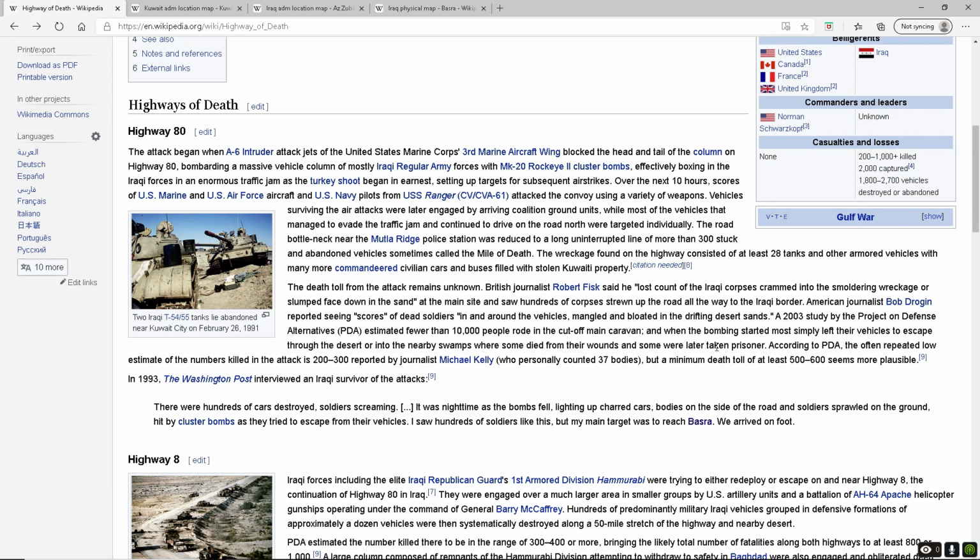Vehicles surviving the air attacks were later engaged by arriving coalition ground units, while most of the vehicles that managed to evade the traffic jam and continued to drive on the road north were targeted individually. The road bottleneck near the Mutlaa Ridge police station was reduced to a long, uninterrupted line of more than 300 stuck and abandoned vehicles, sometimes called the Mile of Death. The wreckage found on the highway consisted of at least 28 tanks and other armored vehicles, with many more commandeered civilian cars and buses filled with stolen Kuwaiti property. The death toll from the attack remains unknown.